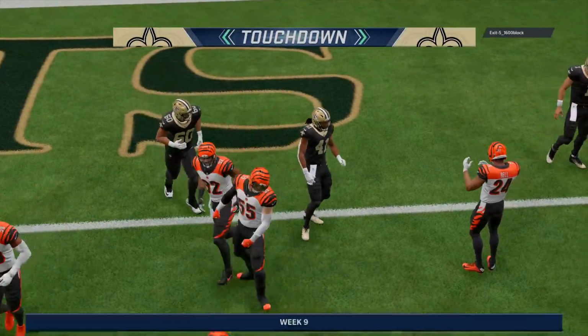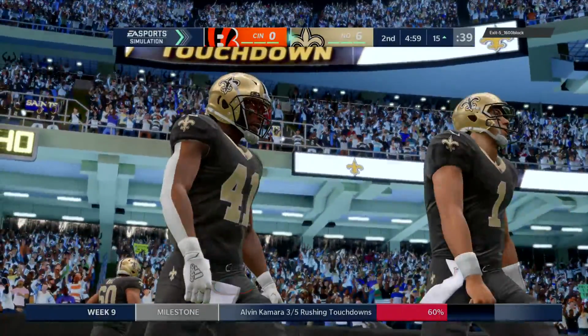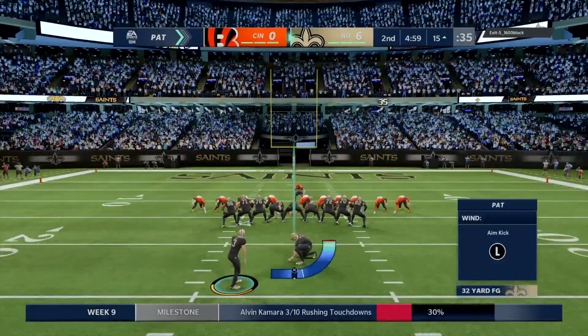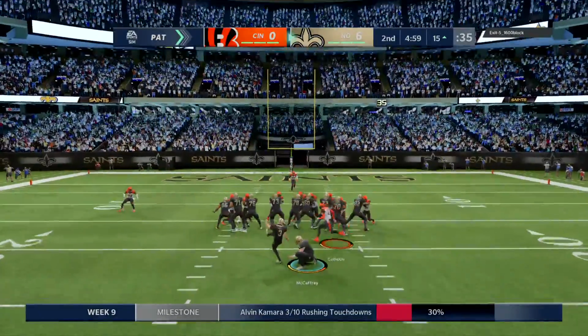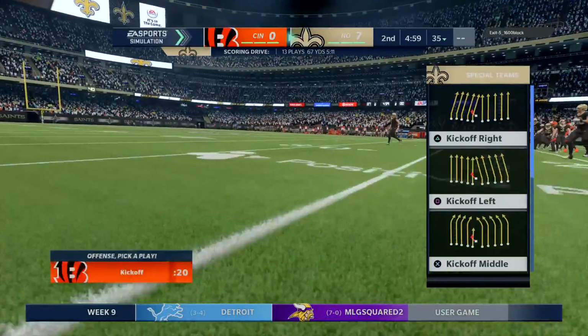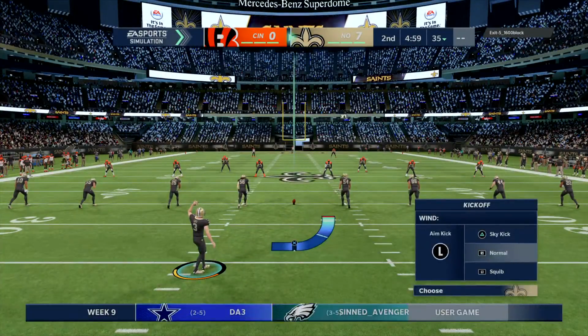Touchdown, New Orleans. Alvin Kamara, his 5th touchdown now on the year, as his guys are first onto the scoreboard here this afternoon. And it's good as the Saints have a 7-0 lead. The score, Saints 7, Bengals nothing.